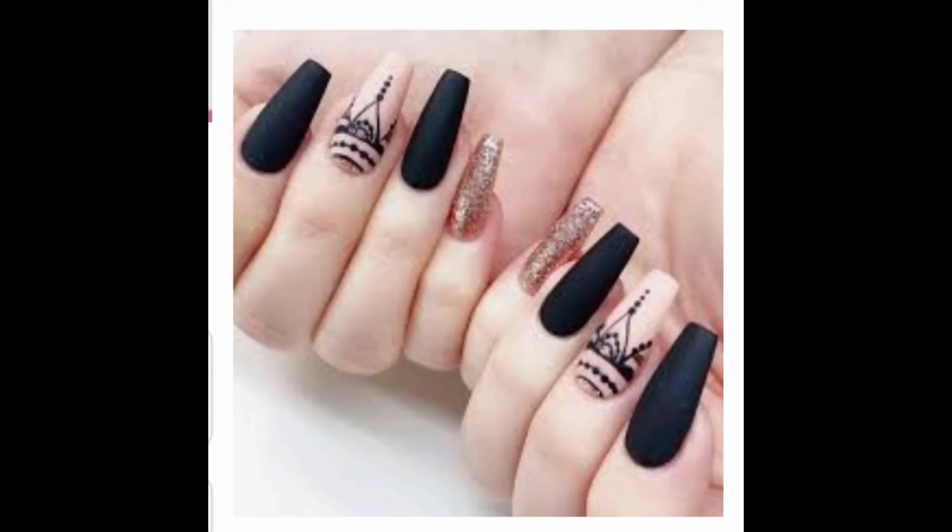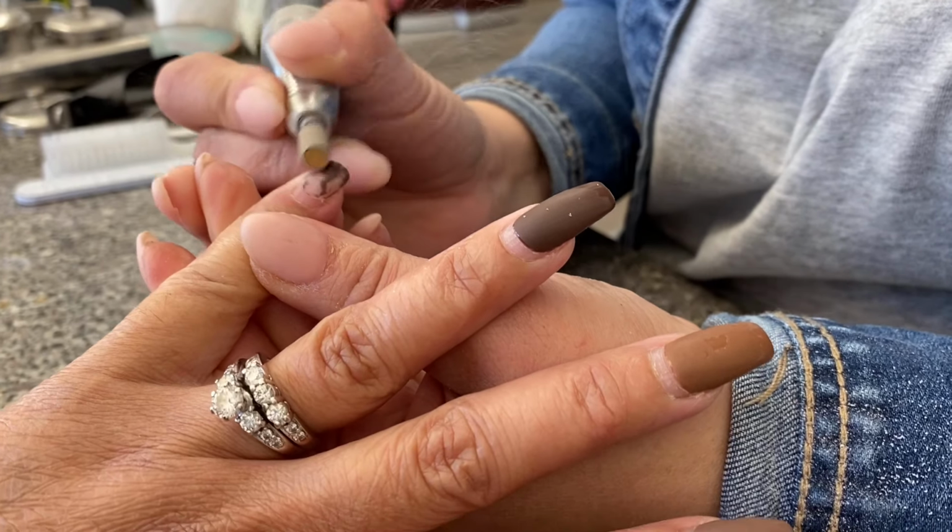I have a picture of this nail art design. I want it exactly like that, but the black one, I want it in matte pink. So let's see if she's gonna get it, because I heard she's really very good.